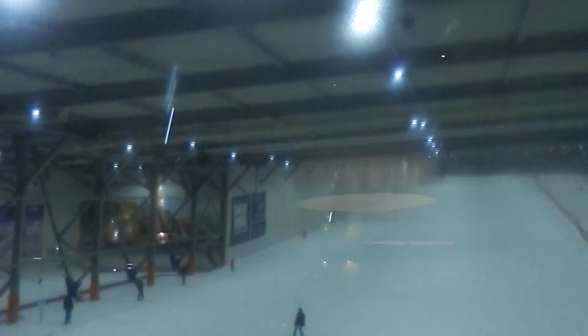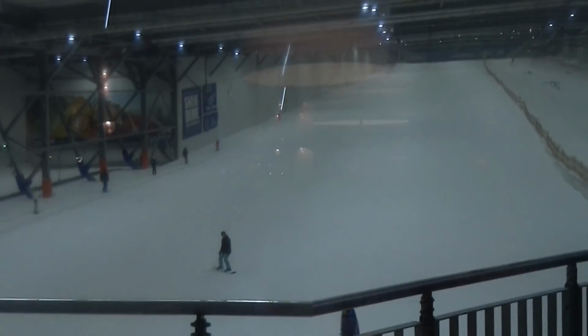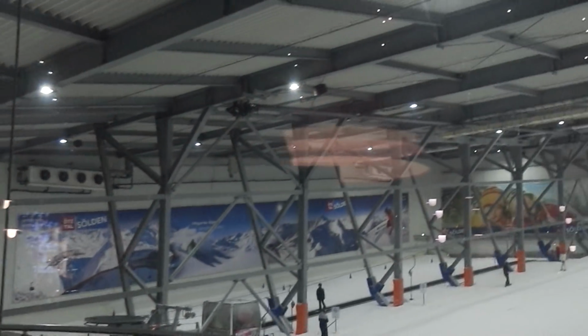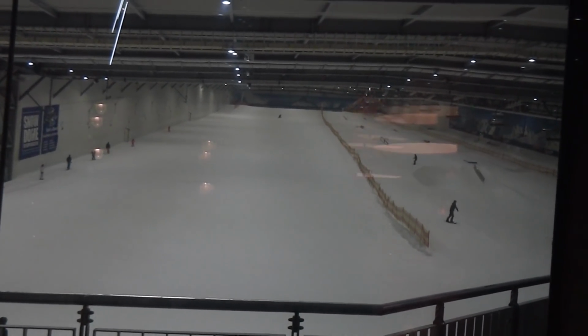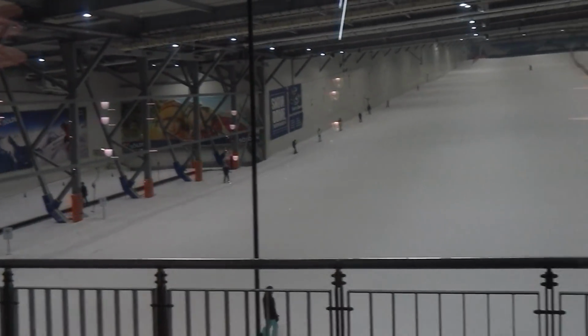Look, guys, indoor skiing. That's nice. There's a ski lift. And then you can go up here and go all the way down with ski or the snowboards. For a supercharger, you can have a little ski tour or a snowboard tour for half an hour, and then you can return to the supercharger and keep going.